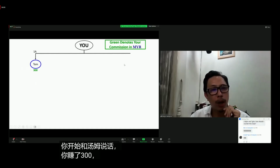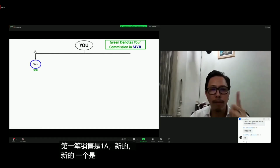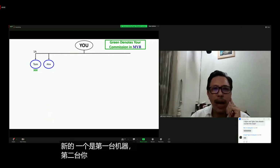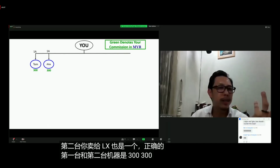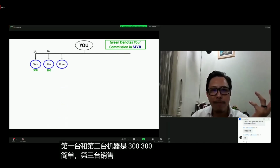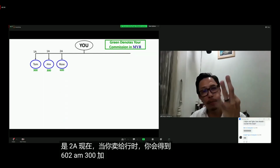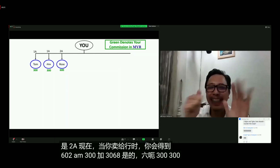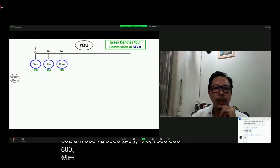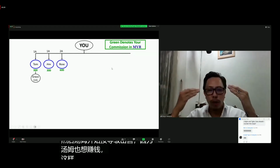You start to talk to Tom and you make 300, because remember the first sale is 1A. For the new one, 1A, the first machine. The second, you sell to Alex, also 1A, right? The first and second machine is 300, simple. The third sale is 2A. Now, when you sell to Rose, you get 600. 2A, 300 plus 300, 600.